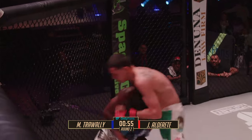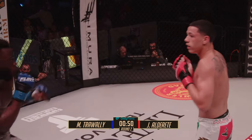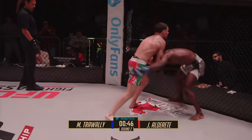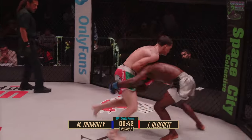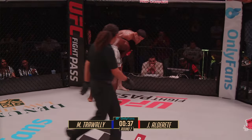Already able to get out. Oh, man. He went for the jump knee on the entrance there. Narrowly misses. We're talking about a game of inches there. Well-timed front kick there from Jay. He's definitely a fresher fighter. Muhammad's starting to show a little bit of fatigue, reacting to feints very hard.